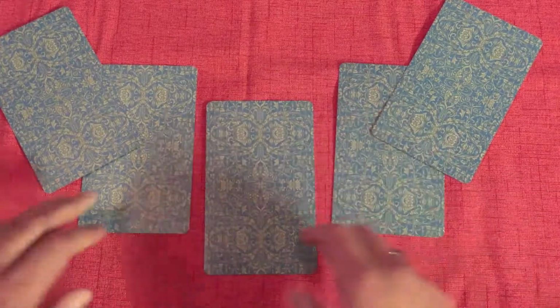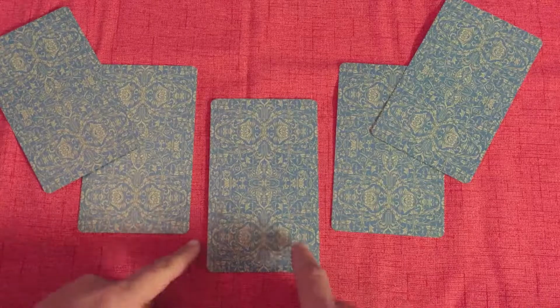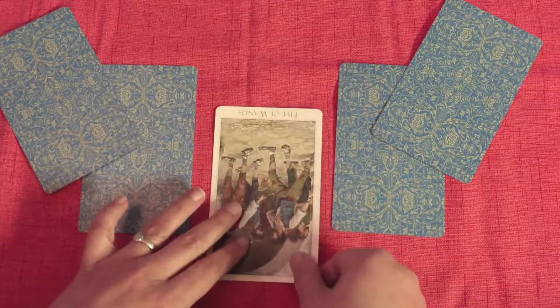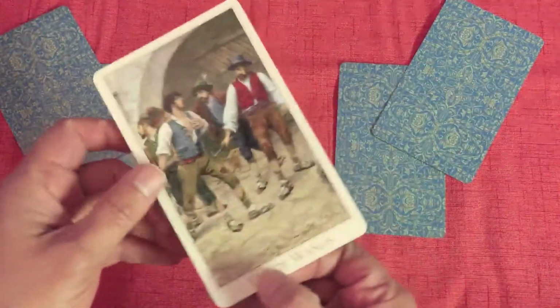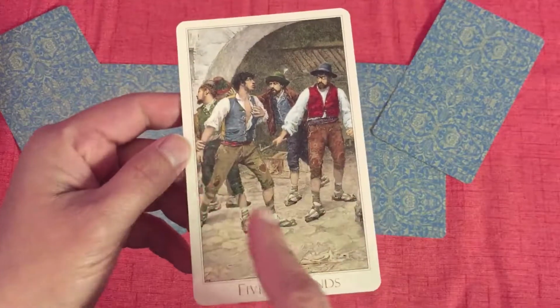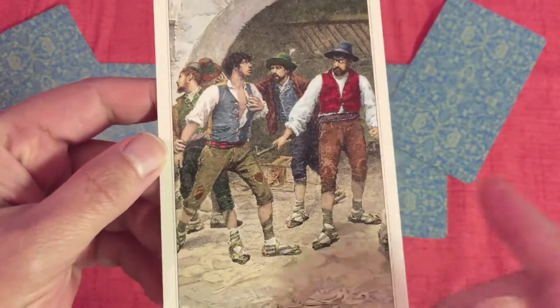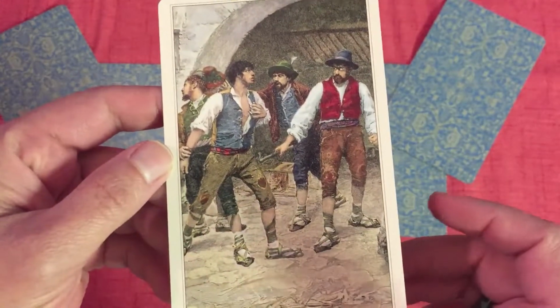All right, so what should Katie do to manifest that loving relationship where she feels fulfilled and empowered and truly loved? And here we have Five of Wands reversed. I'm going to hold up this card upright because you can see what this card is all about. Look at them. They're kind of clashing, arguing, it's a rowdy energy there.